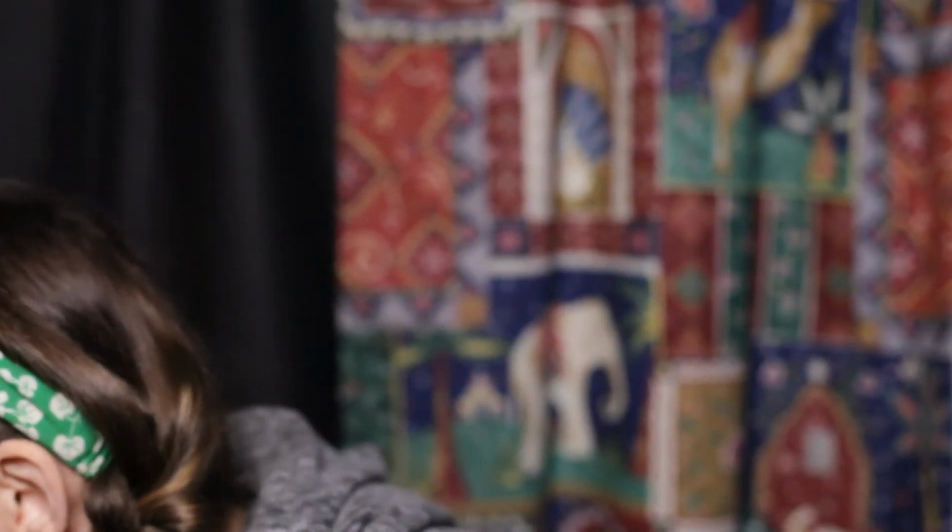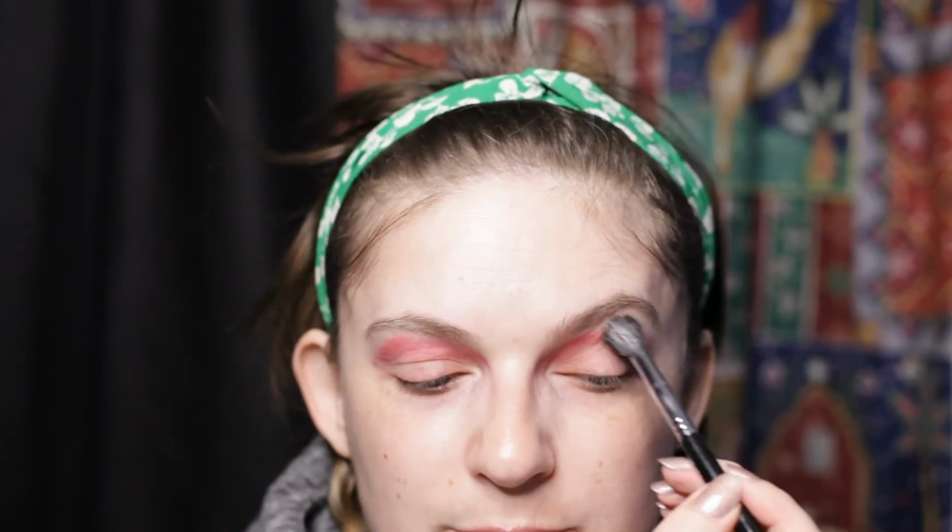Just a tad creepy. So, get a blendy brush. Soft blender. I think it's pronounced Filmora, something like that. These are just a cheaper brand I got from Amazon. They're good though, nice and fluffy, and again, cruelty free. Just blend that out so it's soft. Windscreen wiper.